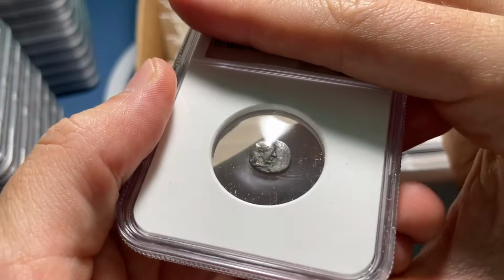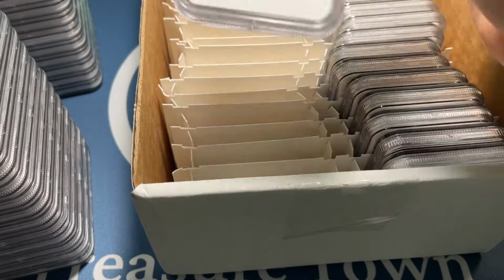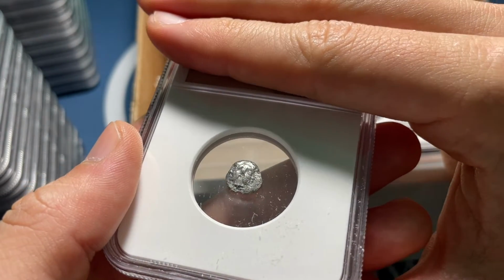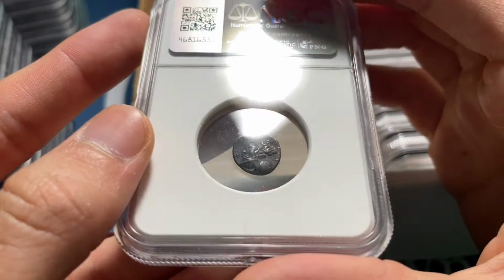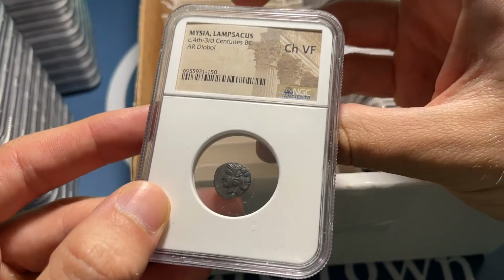Let's see. That one's a little bit better detail. I'd call it fine. VG. A little bit of a scuff they've notated, and then some kind of planchet issue there, but good enough detail where I'd call it fine. VG, edge chip. So I've been getting too optimistic, which is sometimes concerning in coins. This one looks like it's in great shape. I'm going to go bold, choice VF, and it is.